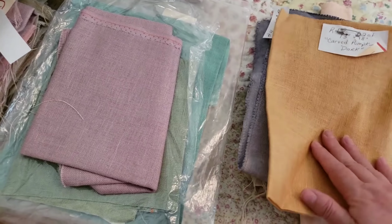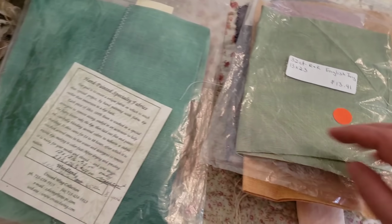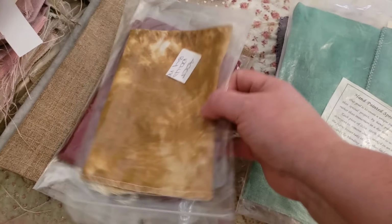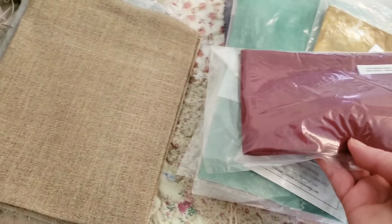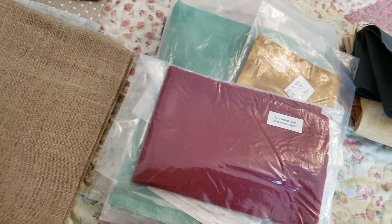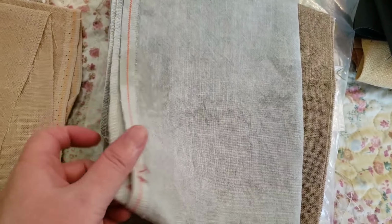I've got some R&R carved pumpkin. I've got several pieces of R&R, several pieces of Belfast. There's English Ivy, which is a really pretty green, and some 40 count that I forgot I had. This is Ruby Wine Belfast. Absolutely beautiful. I've got a piece of 18th century red as well. Some raw linen. This is 40 count dapple, I'm pretty sure.